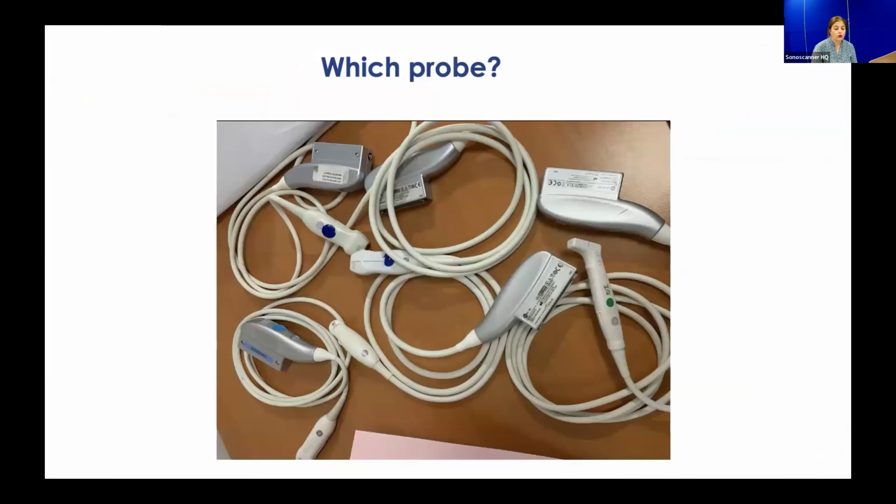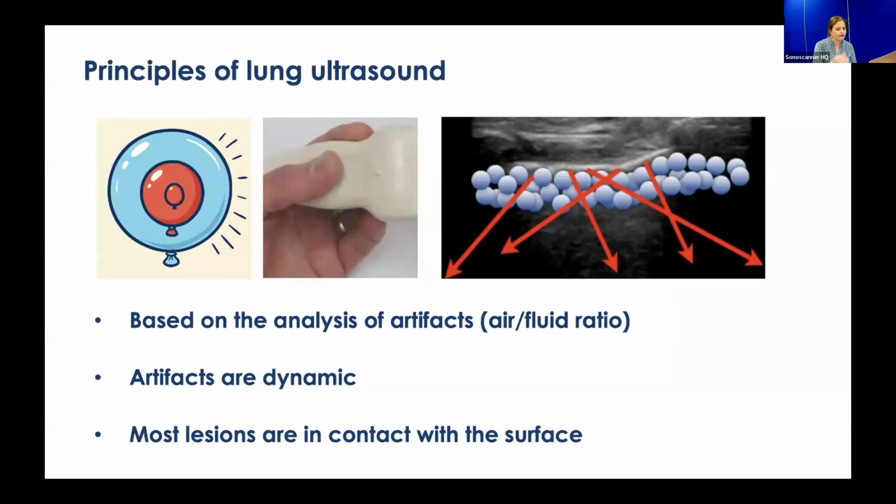And which probe would you use? Again, the probe you have, but some probes work better than others. Traditionally, we're using linear, microlinear, hockey-stick probes for the neonatal lung. Having said that, the microconvex probe is also very good for that. At the bottom, I would say, would be the phased array or the cardiac one, which definitely allows you to see different patterns, but it's much more difficult to analyze the pleural line. Most of the images you will see now have been taken with a linear or microlinear probe.